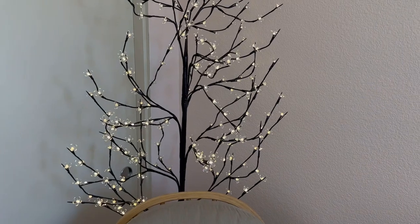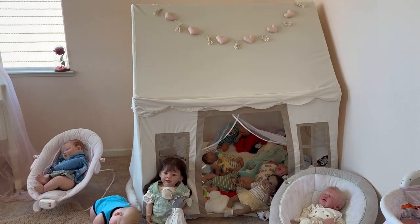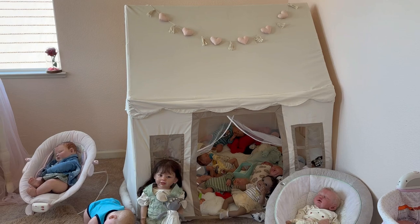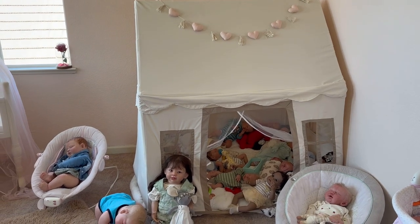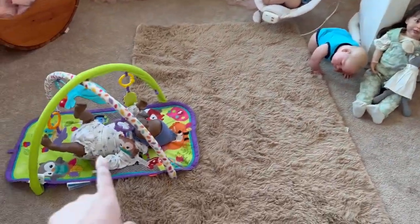My giant tree is from Amazon, my light up tree. Same with this tent. I don't remember what I looked up to get either of those, but I was able to get them on Amazon. And I think out of everything in my nursery, those are the only things I actually bought from somewhere.